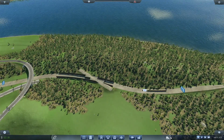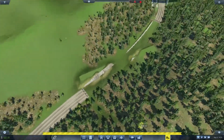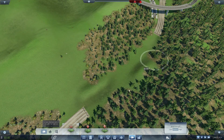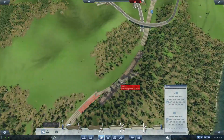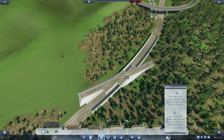Okay, so let's delete that again. And we will flatten all this out. There we go. We know it's going to go in this area. Okay, go back to that. Let's get this flying junction back in. Bricks or concrete? I guess we could use concrete as well. Actually, that's one. And you're making a concrete junction.